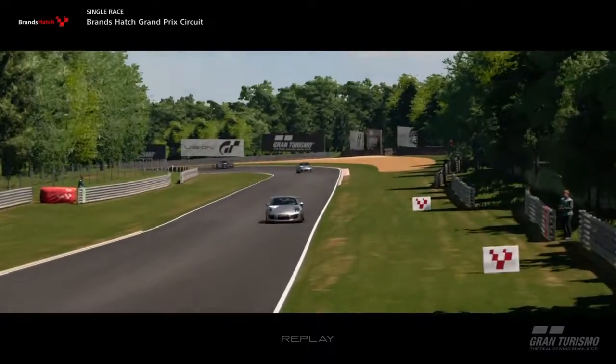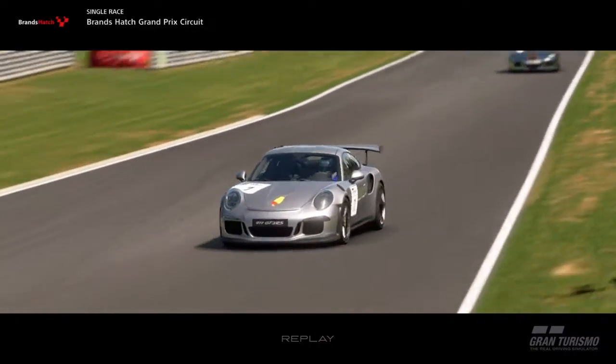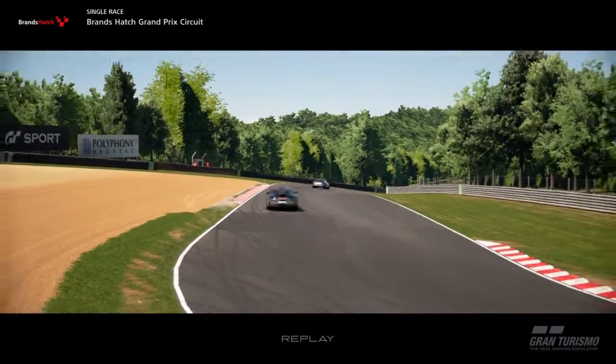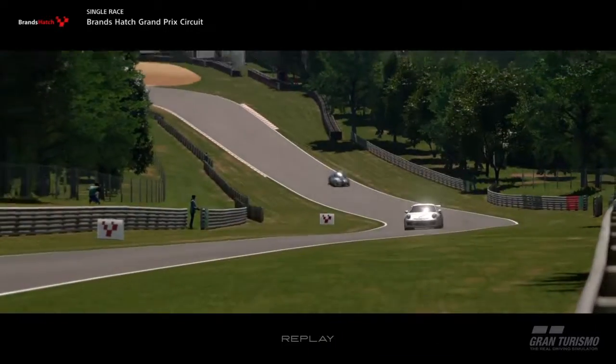I can see, roughly... no, he's closing in behind me. He's closing in behind me. So it's still... Gotta make sure I don't mess up. If I don't mess up, then I should be able to finish the lap in front of him.